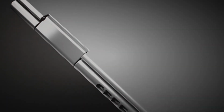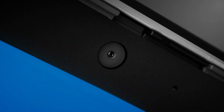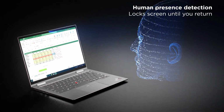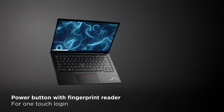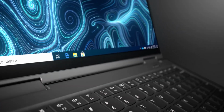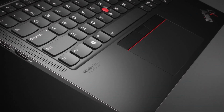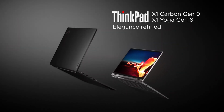Not surprisingly, the ThinkPad X1 Yoga, Gen 6, which is the 2-in-1 version of the Carbon, is heavier and larger at 3 pounds, 12.3 by 8.8 by 0.6 inches in order to accommodate its convertible mechanism. Where many Ultrabooks only make room for USB Type-C, Thunderbolt ports, the ThinkPad X1 Carbon, Gen 9, manages to pack in all the major ports most people need. The left side features 2 Thunderbolt 4, USB-C ports, a USB Type-A 3.2, 5 gigabits per second, port and a full-size HDMI out. The right side provides room for a second USB Type-A port and a Kensington lock.